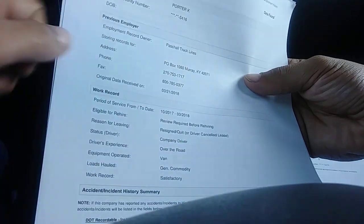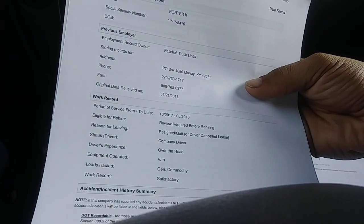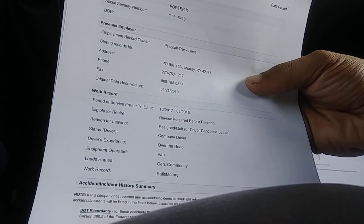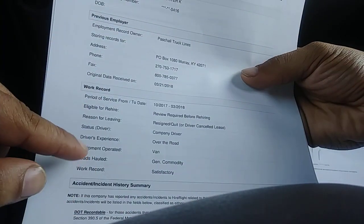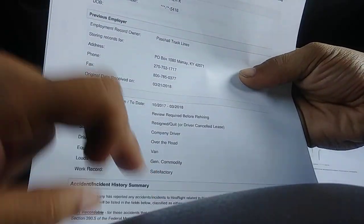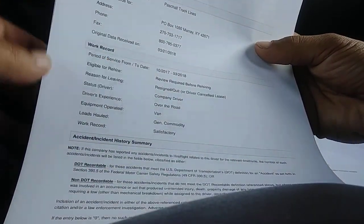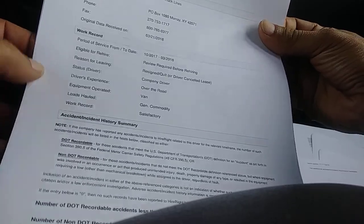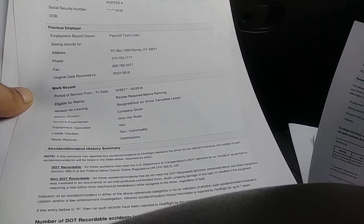So yes, even if you are a lease purchase driver, which is technically an owner operator, technically, it'll still show because you worked for that company. My status was a company driver. Over the road, van, loads hauled, general commodity, work record, satisfactory. And that's what you want right there. You want them to at least say satisfactory, and then up for eligible for rehire, you definitely want to see what that says. But if we go back to USA Truck, let me find that one.